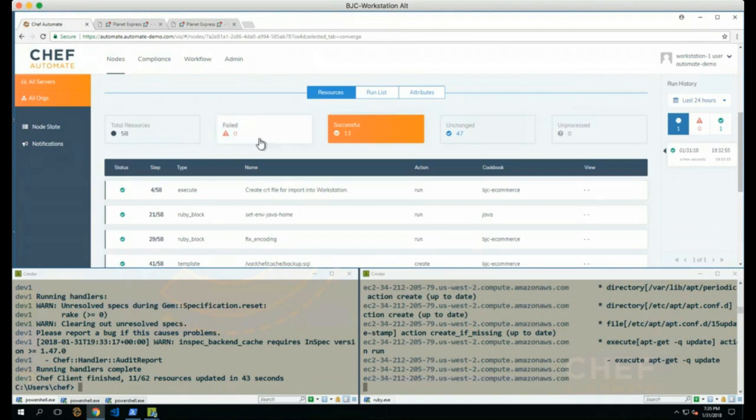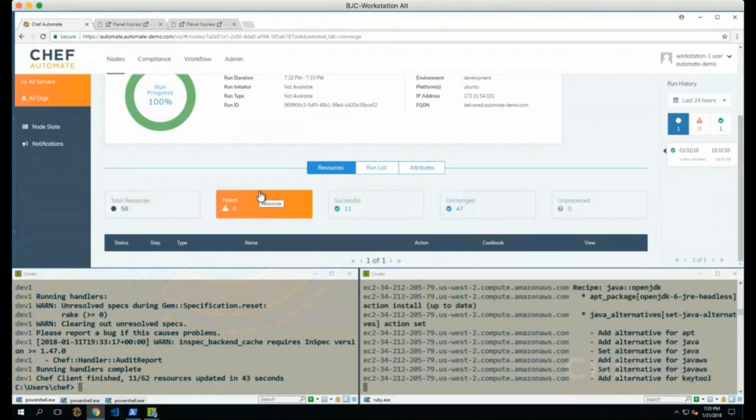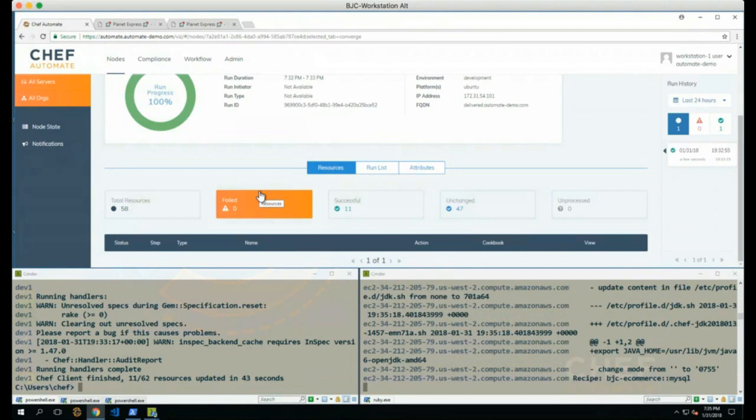If there was an issue processing any of these resources, they'd instead show up in failed. When Chef encounters a failure, for example, say we ask Chef to install a package that doesn't exist, it will stop its run in place, leaving the remaining resources unprocessed. Automate will then provide us with a stack trace we can use to troubleshoot and remediate further.